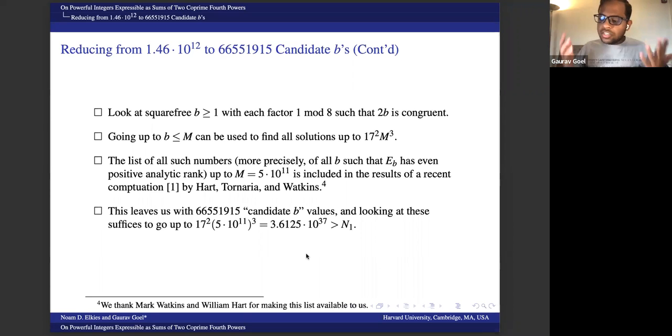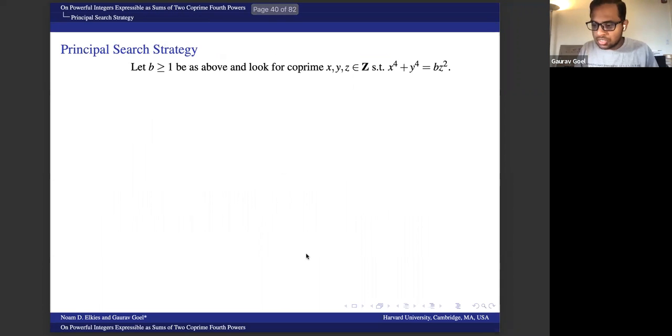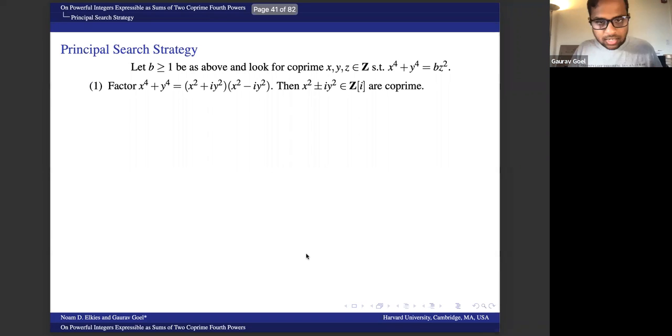Okay. Now we've reduced the number of candidate Bs, but I still have to tell you how we find solutions for any given B. For that, I'll quickly explain our principal search strategy, which is as follows. Let B be as above. We're looking at coprime solutions to this equation. We start by factorizing this equation in the Gaussian integers. Then we know that X and Y cannot both be odd because of elementary number theoretic reasons.